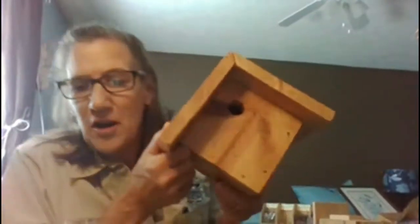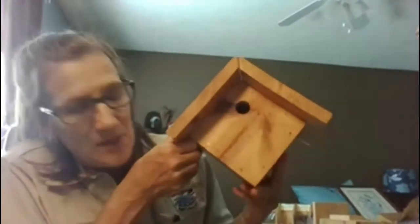I have a little wren box here. I guess I should wait on this one to talk about it when the wrens come along. So let me finish up with the forest here quick first. So we were talking about the screech owls using that box.